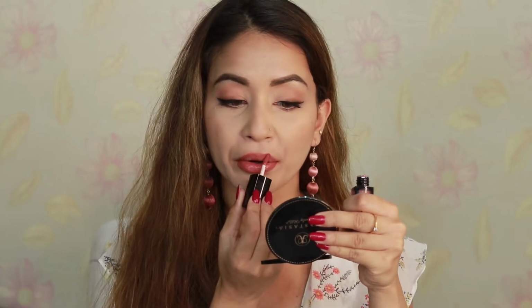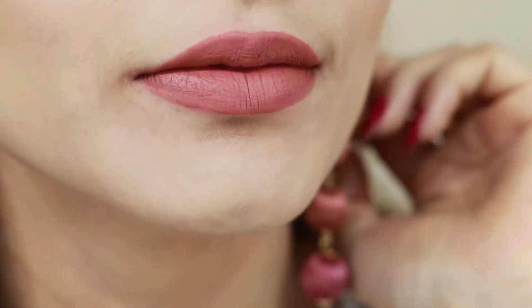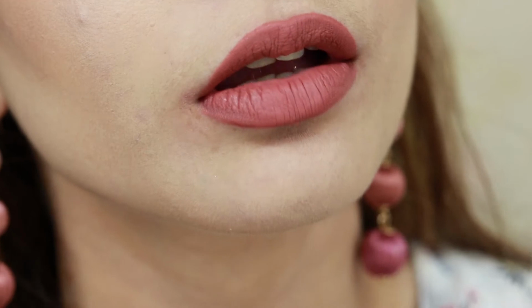Now that's my shade. Pretty good on my skin tone, and it looks very nice, a nude brownie kind of corally peachy nude, and it's good for summer. Good for somebody who wants to wear a lot of nude shades and loves nude shades and can never have enough of them. I just hope that it stays throughout the day and is good.